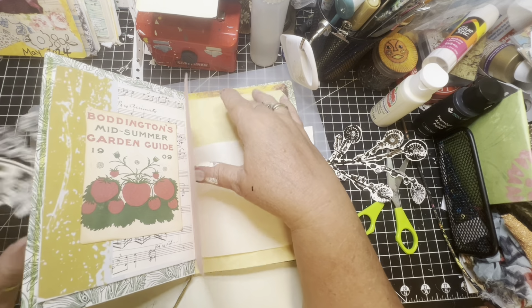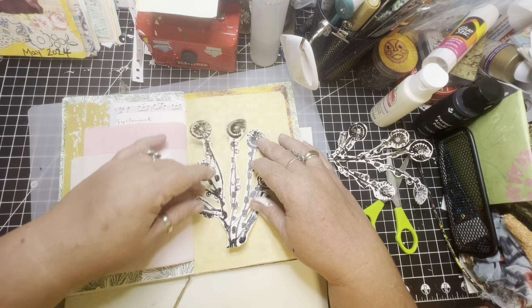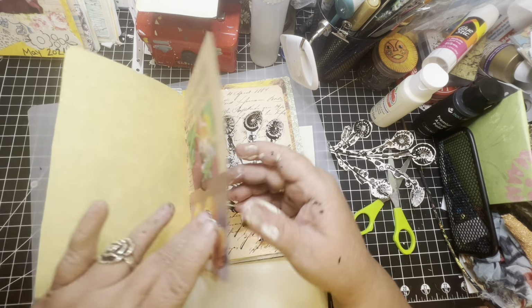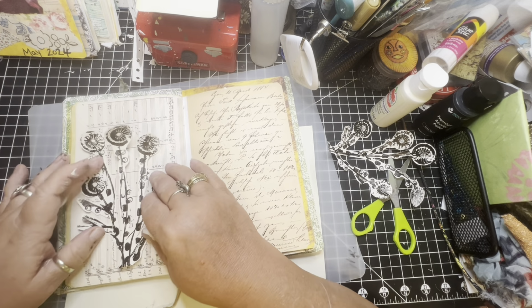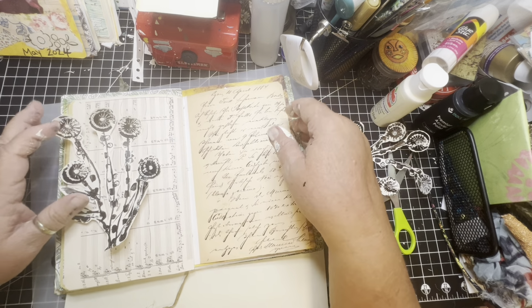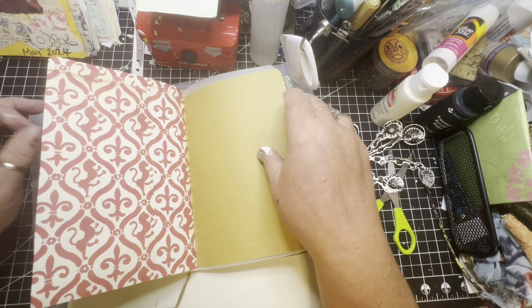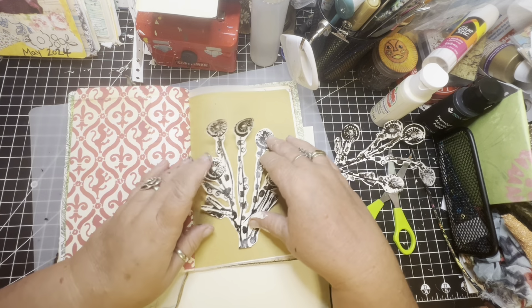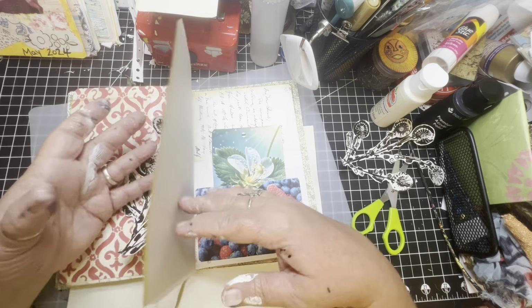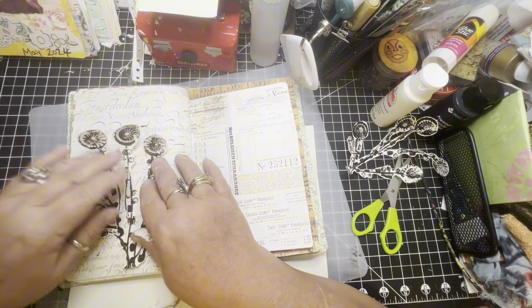Let's see. Maybe on the parchment paper. Huh. Why am I having trouble finding a spot for it? Does it make sense there? Kind of makes sense there. How about on straw paper? New. Yes.